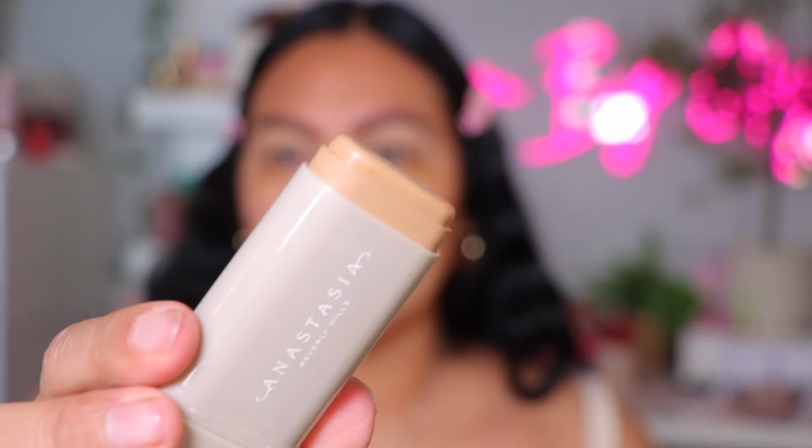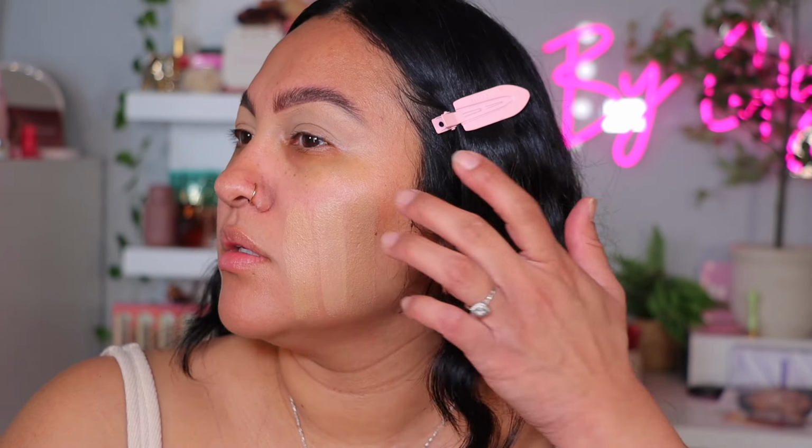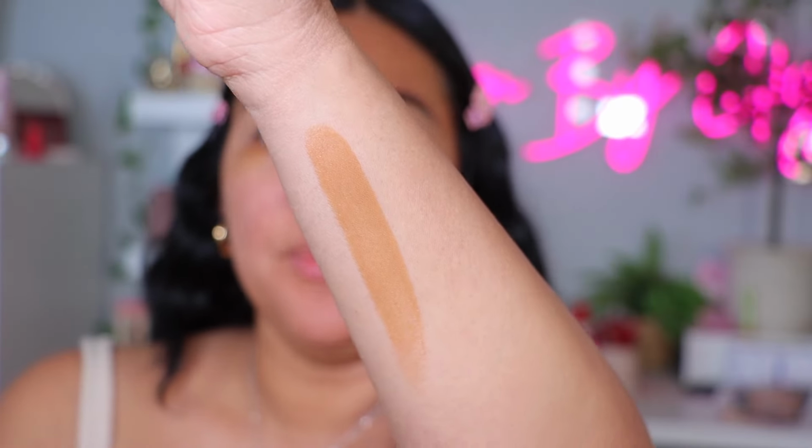So we're gonna go with shade 11. It's super easy, you could just twist it up. This is shade 11. Do you guys see? Oh yeah. This is 12, and let's see if this would be my shade. Oh no, I would use it as a bronzer, look. This is 12. I love how buttery it is. It's really nice. Okay, I'm going with 11.